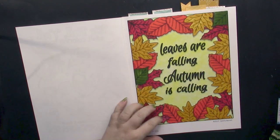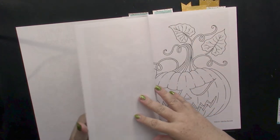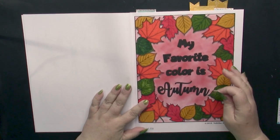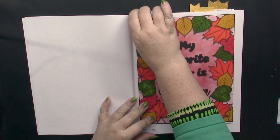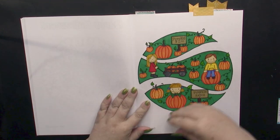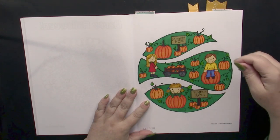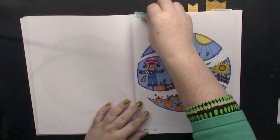So I did this. This. Can I keep the book straight? For the life of me, I can't. Well, this comes first. Did this. I love this one. This one turned out really nice. This one.